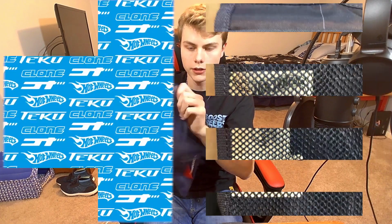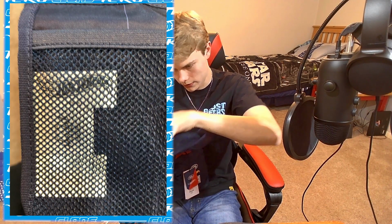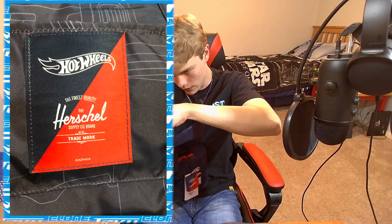Not sure what the other part is actually. Oh, it's a pocket, so it goes in. So the design continues through the pocket. And it has the Hot Wheels tags right there. Hot Wheels and Herschel, and I wonder if it has a Land Rover one too. No, just Hot Wheels and Herschel. It's still cool. It's still cool. Yeah. So I guess that's it for that piece.